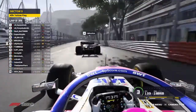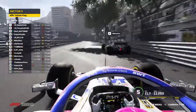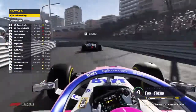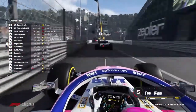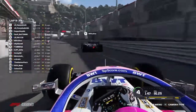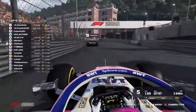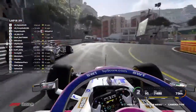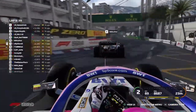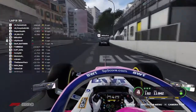Mikuliczi with a mistake. Ollie just biding his time. Shows himself in the mirrors through Tabak, into the swimming pool section. Potentially thinking about it through Raskas if he can get a run. Gets into the wall a little bit there. Darkbolt is in for his stop. Miku goes wide. Is he going to try it into the inside of Anthony Knowles? Not quite, and needs the run.